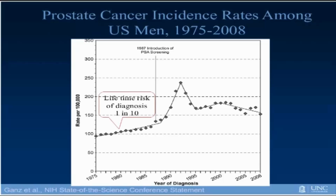And this is reflected by the lifetime risk of prostate cancer diagnosis prior to PSA screening being on the order of about 1 in 10. Subsequently, since prostate cancer screening has become widespread, the lifetime risk of prostate cancer diagnosis is more on the order of about 1 in 6.